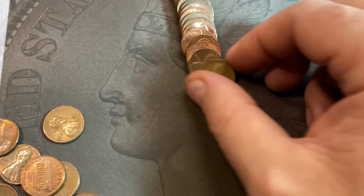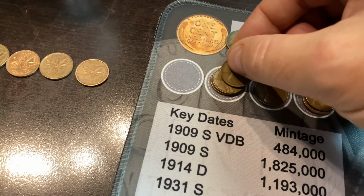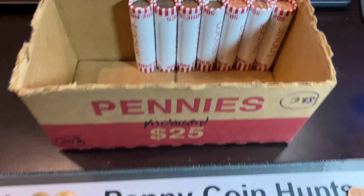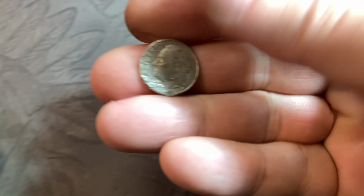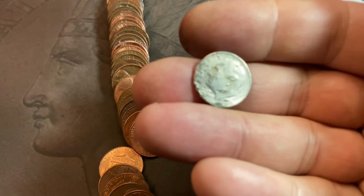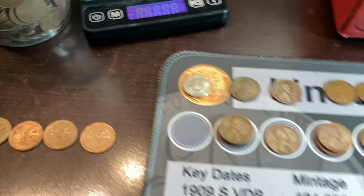Same roll. Another wheat cent, number 22. It's going to be a 1941 Denver. Roll number 93 is not going to give us a wheat cent find, but we're going to make 9 cents because for some reason we've got a dime in this roll, and it's a 1994 or 96. 1994 Denver. All right, we'll take it. Like I said, I'm not mad at making 9 cents.